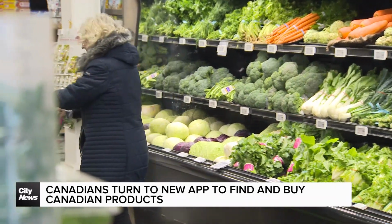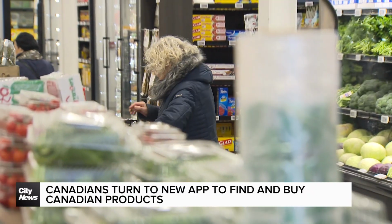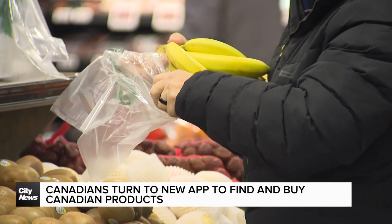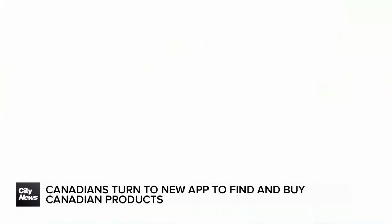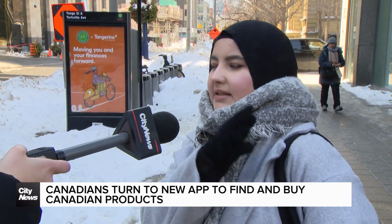On the streets of Toronto, many people were intrigued by the app that could help them decide if they want to buy Canadian. It's definitely something I would download, whether there be tariffs or not. As a Canadian, you just want to support companies that are Canadian made.